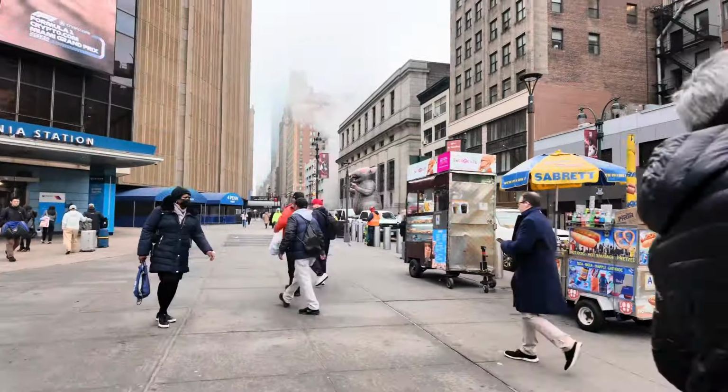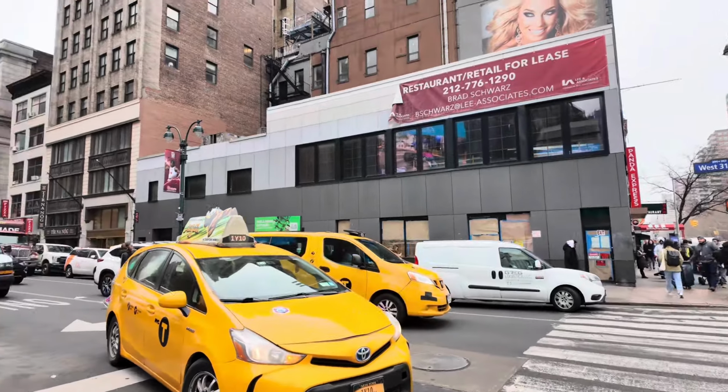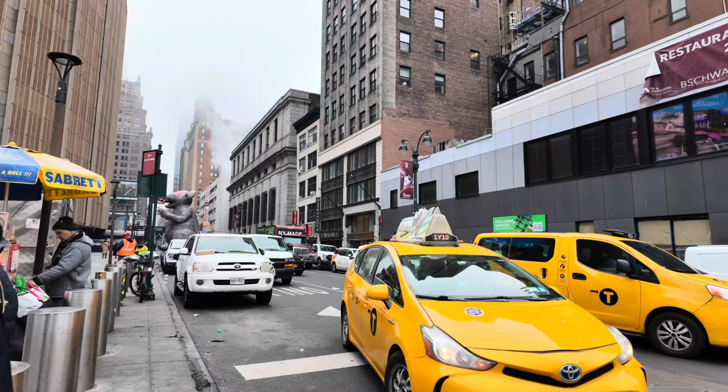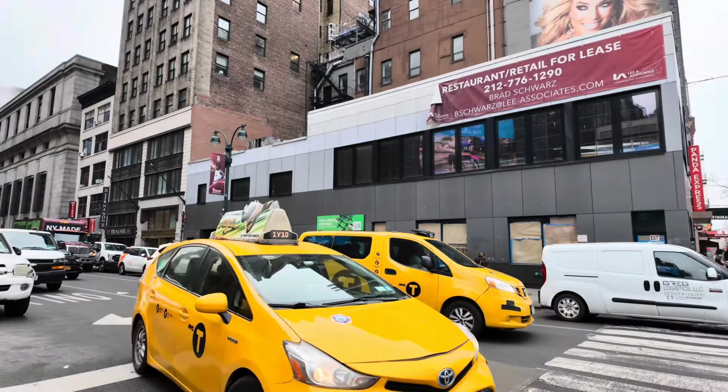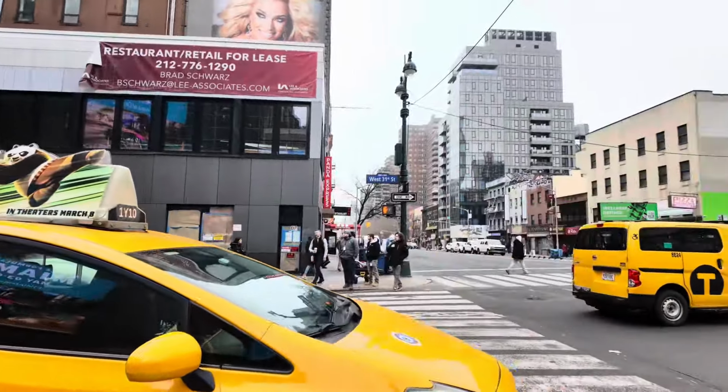There's the big rat over there. It must just park itself up in certain places, because it says shame on you, Madison Square Garden. But I don't know what it's for. Have a look. I'll have to look that up. If anyone knows, let me know.